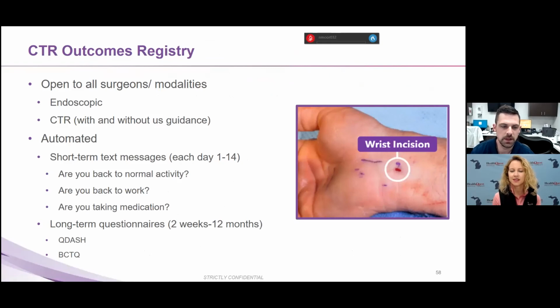And then we have them fill out a survey score before they do this, and then it sends them messages every day until their symptoms have resolved and they're back to all their normal activity.